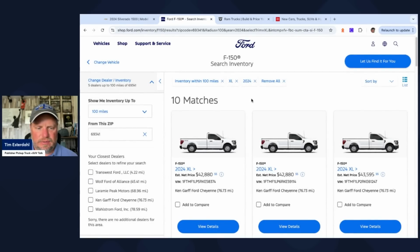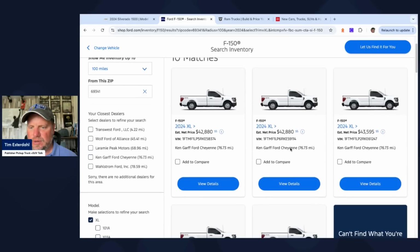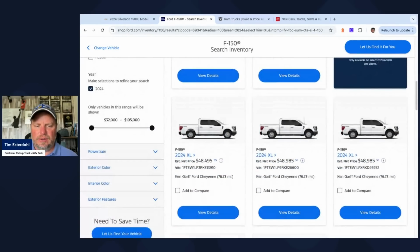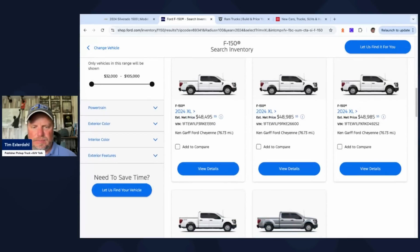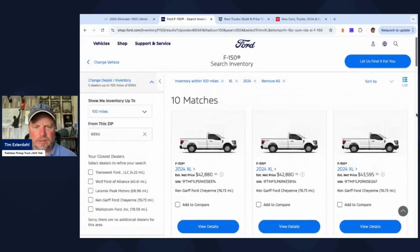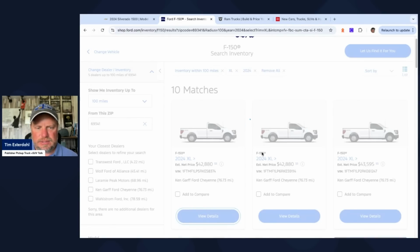All right, so 42,880. That's a long bed on that one. Looks like the pictures, 42, 43, 43, 43. So dealers are ordering these with some more options than we did, but look, you're in the 40s. You're in just a little bit more money than we built, so we're not too far off that number. So you're looking at, what did we say, 37, 38 to 42. So it might have some details, some choices. Let's see what the details say.